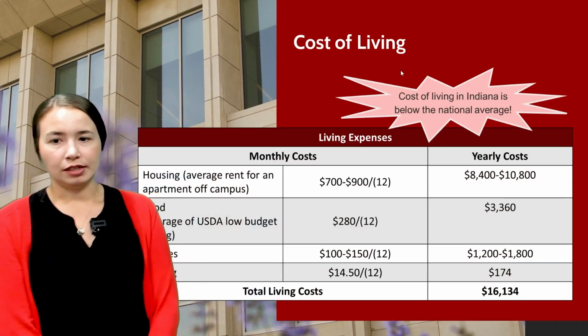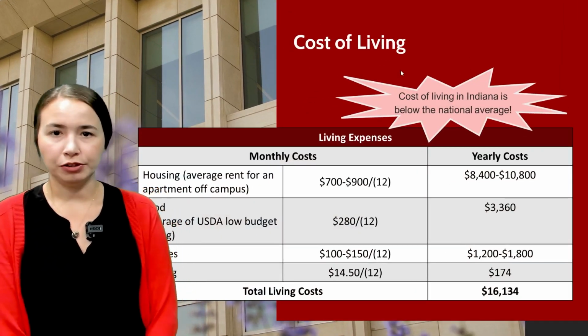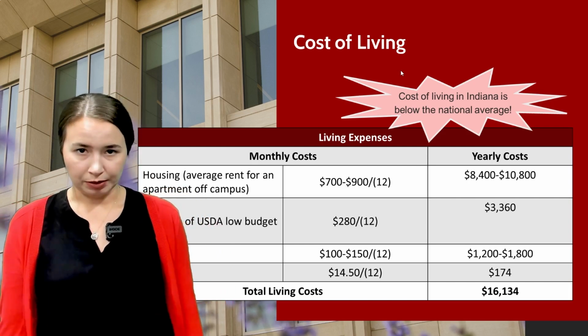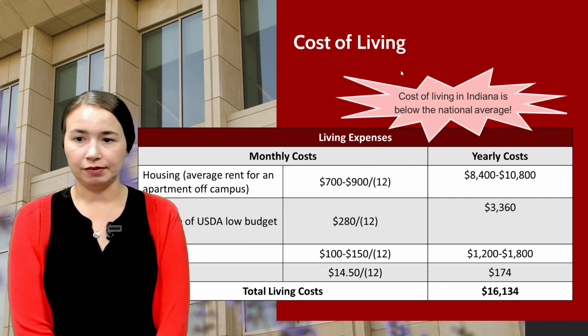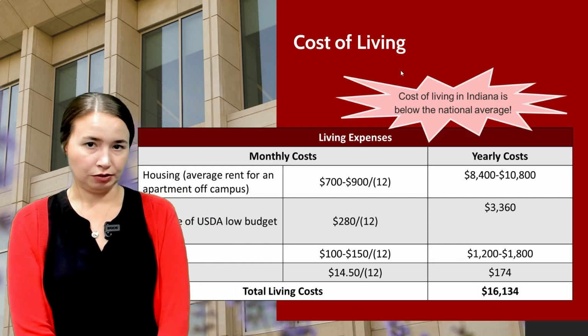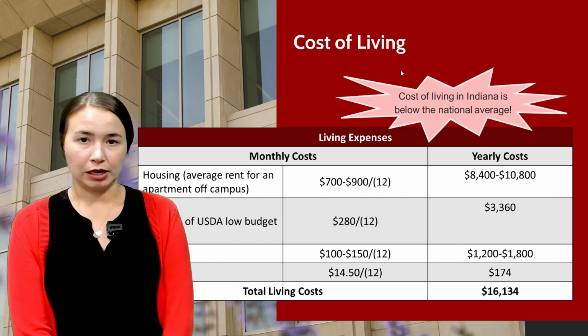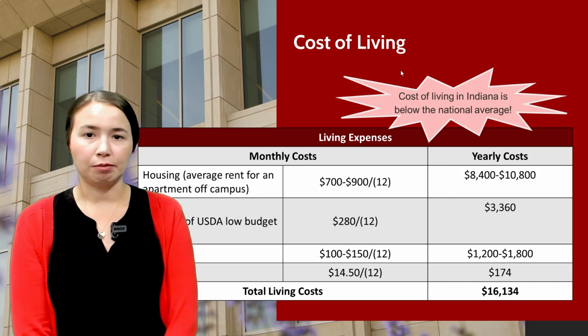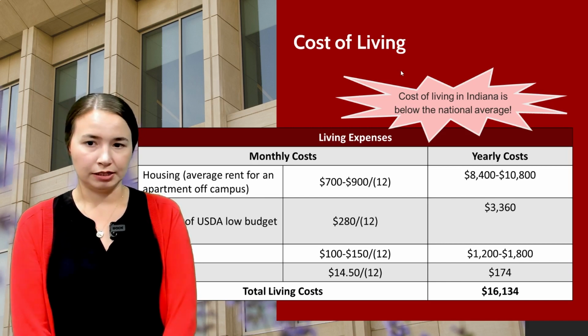Some other costs to consider. Now, when graduate students come to IU, it is important to note that you will not live on campus. IU's on-campus living is primarily for undergraduate students. This means that you will be responsible for finding your own housing in the Bloomington community, and you will not be paying IU for your living expenses.